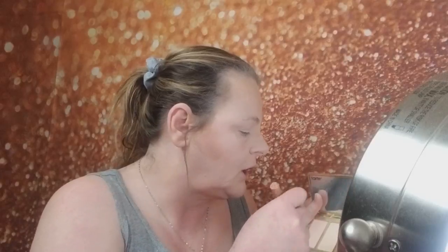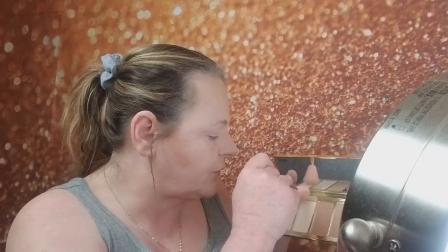Just going to go in with this yellowy one. I go into Enhance because Hollow is a little too pink-toned for me. I have plenty of that in my skin myself, so I try to stay away from that. But I just like to go and highlight where I've contoured and highlight some of my troubled areas right in here.